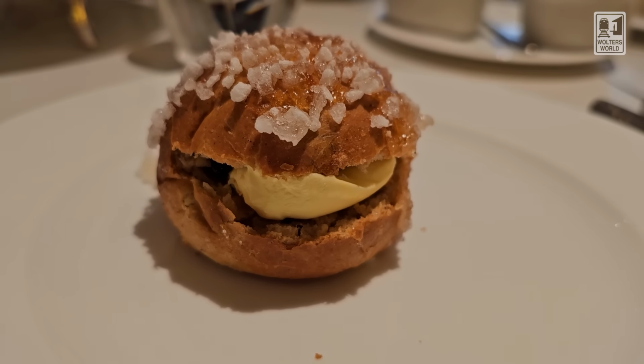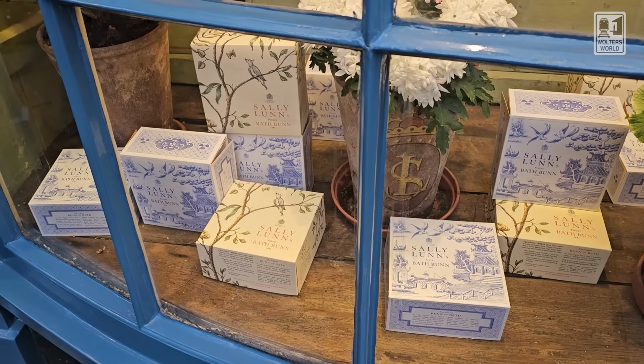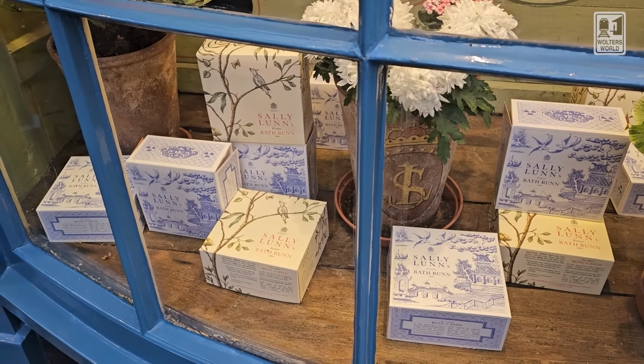But the thing is, what you do is you cut it in the middle, like a hamburger bun, and then you put clotted cream in there. Oh, that's really good. That's something you should have. The Bath buns are different, but the Sally Lunn buns are a lot bigger. They literally look like a big kind of hamburger bun, if you think about it that way.